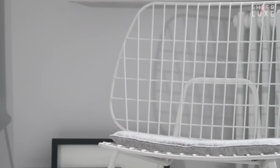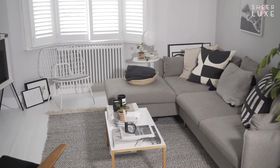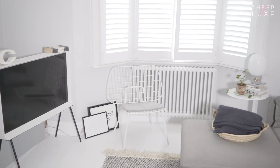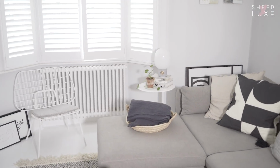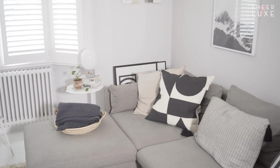So the walls are Blackened by Farrow & Ball. It's a grey with quite a lot of blue tones, which works because the room is south-facing. If you had a north-facing room, I'd go with a light grey which has more yellowy or beigey tones in it because the light's a bit different in a north-facing room.